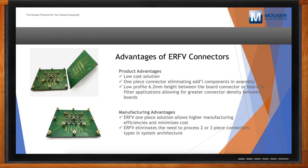We're also working on the next generation ERFV 4.5 millimeter. It's a low profile, high power connector. So stay tuned on this next generation application. From a manufacturing advantage, again, the ERFV is a one-piece solution allowing for higher manufacturing efficiencies and minimized costs.